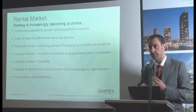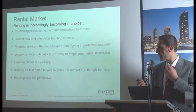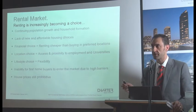And renting as a form of housing tenure really represents a trading off between the cost of living, the cost of housing, relative to the benefits that a location delivers.